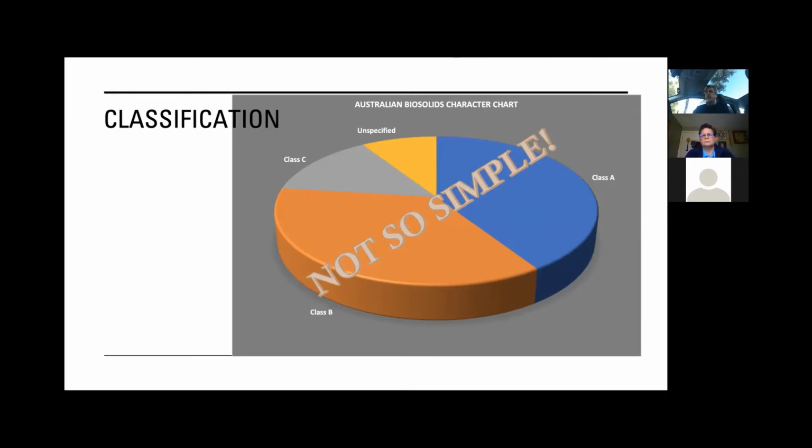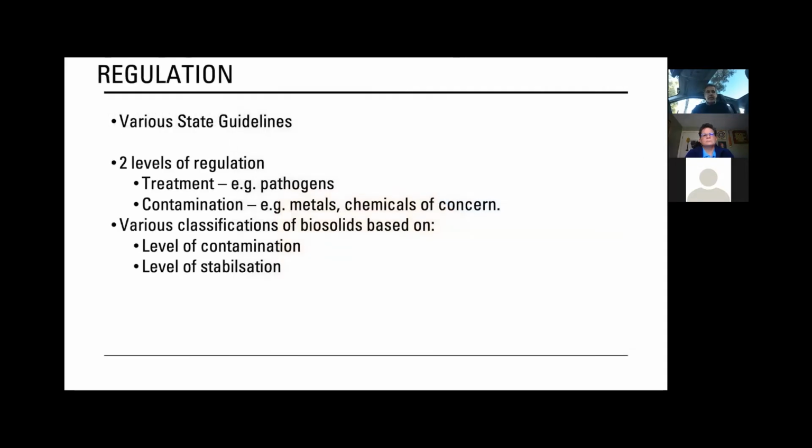So I quickly just wanted to step you through the regulations. There are various state guidelines, and they're mostly classified in two levels. Treatment, which is really about the vectors and pathogens, and contamination, which is all about metals, chemicals of concern, and I guess ongoing emerging contaminants as well. The classifications are based on the level of contamination and the level of stabilization, and stabilization is determined by the level of treatment. So I'll quickly walk you through each of the states, just to give you an idea of some of the challenges of working in the biosolids industry in Australia across state lines.